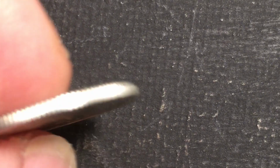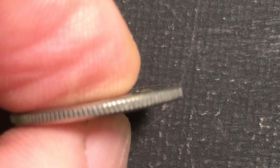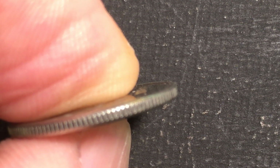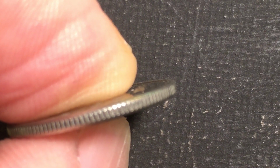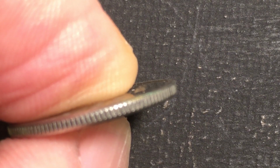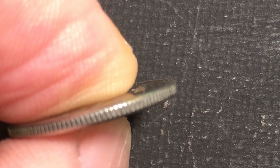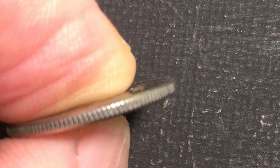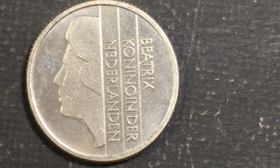Same material as the other ones, except for the 5 guilder. But look at this. We have a reeded edge, and it's not engraved. In part, that's because it's only 1.5 millimeters in thickness. And so because it's a thinner coin than the 1.69 millimeters of the 1 Gulden or Guilder and the 2.25 millimeters, they just couldn't really get the edge engraving on there. And then we get to the front, and we see it's, again, Queen Beatrix of the Netherlands.